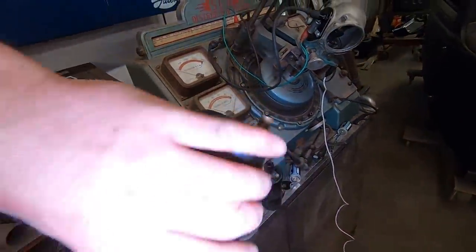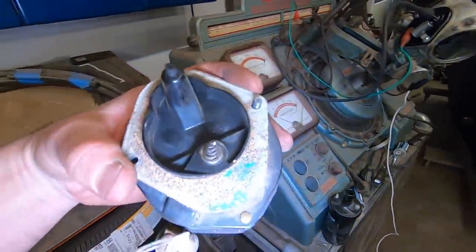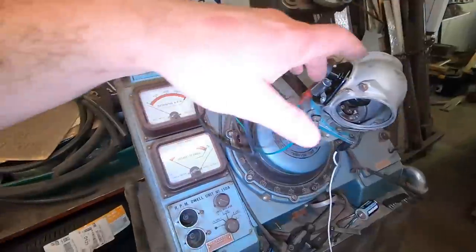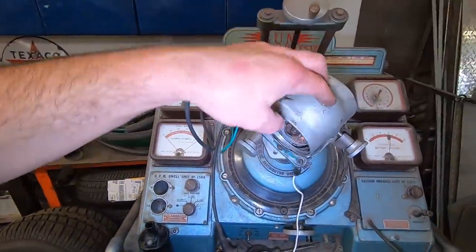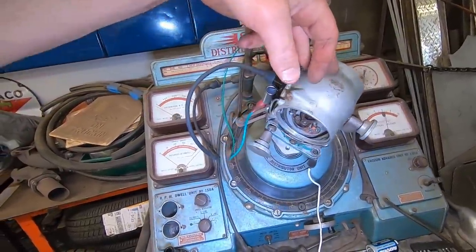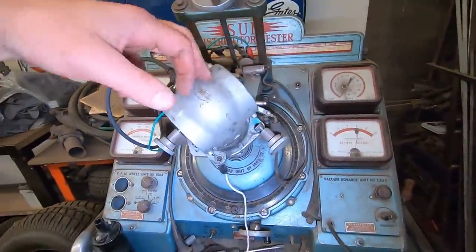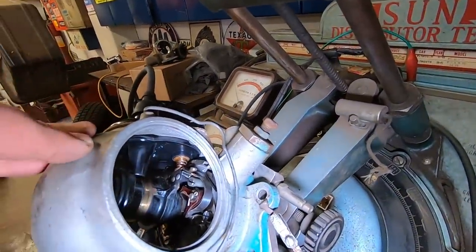So I popped our goofy flathead Ford coil off. Oh, it's made in America. And that's a distributor that was on that engine. This one came off a 39 Ford car that I had that ran great until it didn't. Left me stranded on the side of the road. So I kind of wanted to know what the deal with this one was. The points and everything looks really good in here.